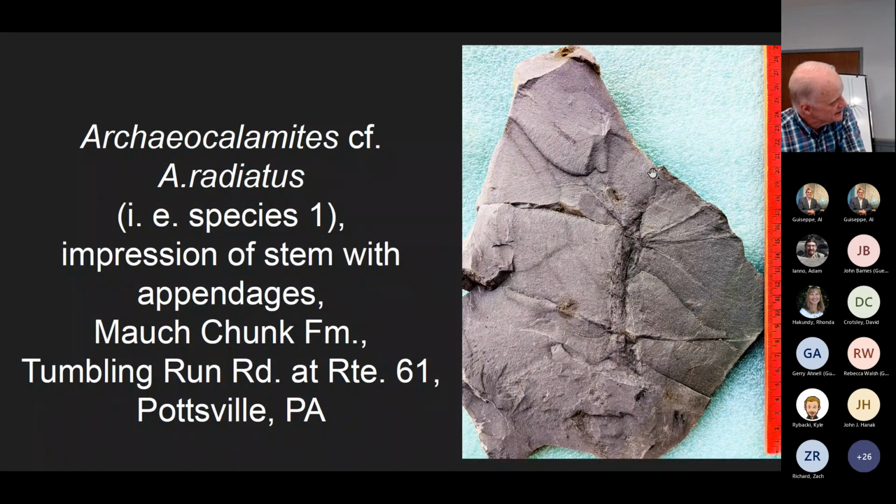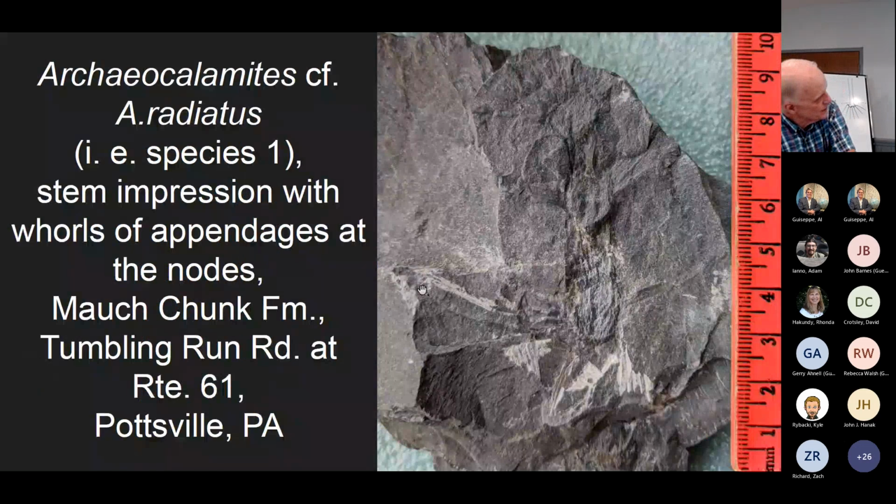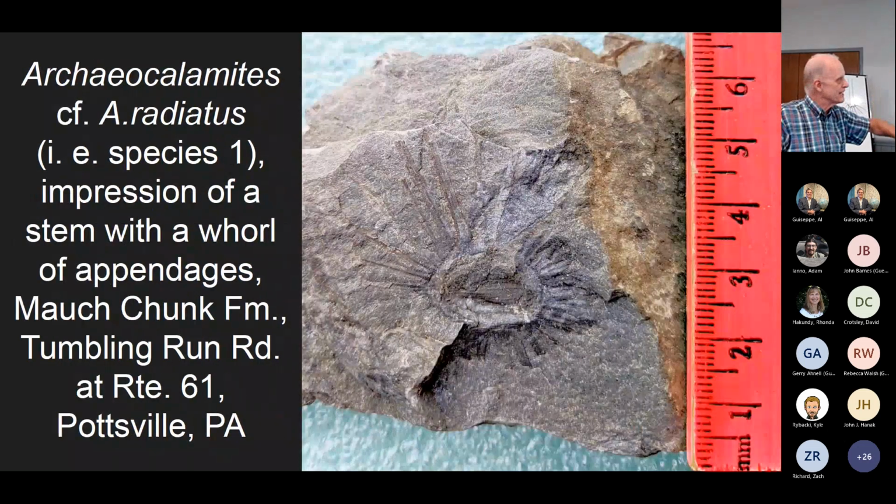Okay, archaeocalamites: internode, node, internode, node, internode, and appendages borne in whorls at each of the nodes. This is not quite as pretty a specimen, but here are 3 nodes, 1, 2, 3, appendages here, appendages here, appendages here. And if you get it flat, this is flattened in longitudinal view. If you get it flattened in cross-sectional view, this is what you see, and it shows a little better in the cross-sectional view. And you might ask, what are the appendages? That's just what they are, appendages. Are they leaves? Are they stems?